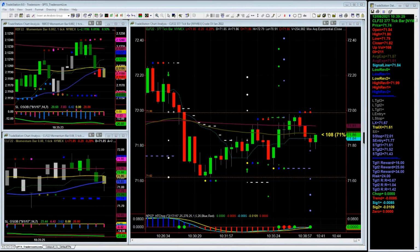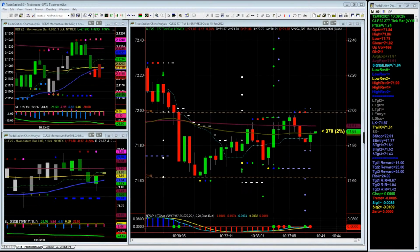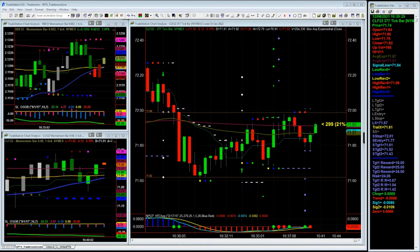It did not yet touch the original entry, but you could see the difficulty getting through where they're at 50 and the 200 moving average is showing us on the chart there. So there's one bar that closed above the signal line. If this one closes above, we'll cancel the stop and reverse. We talked about this earlier today. This is the type of thing you want to practice until you get really good at it.